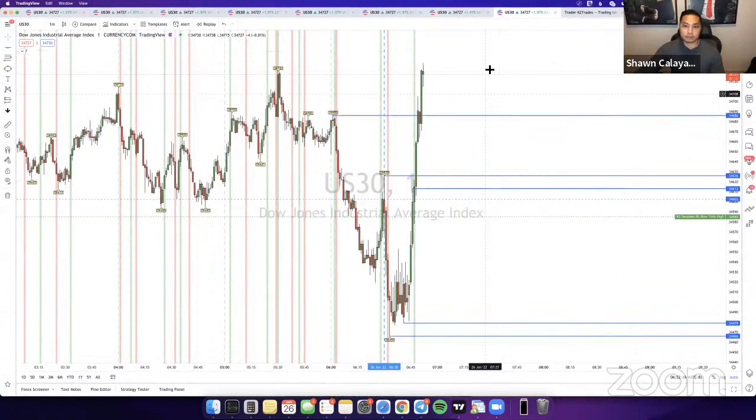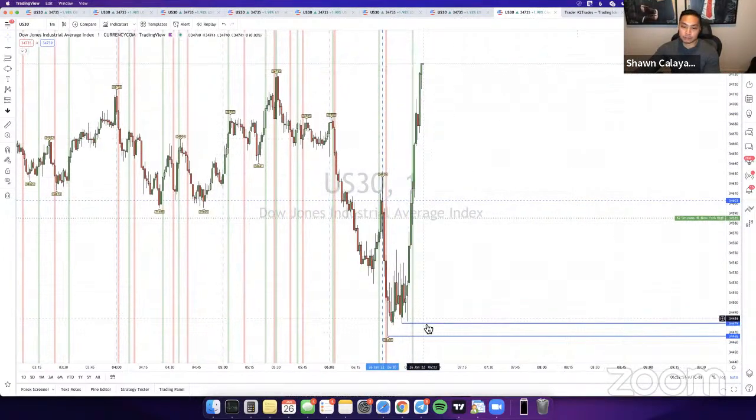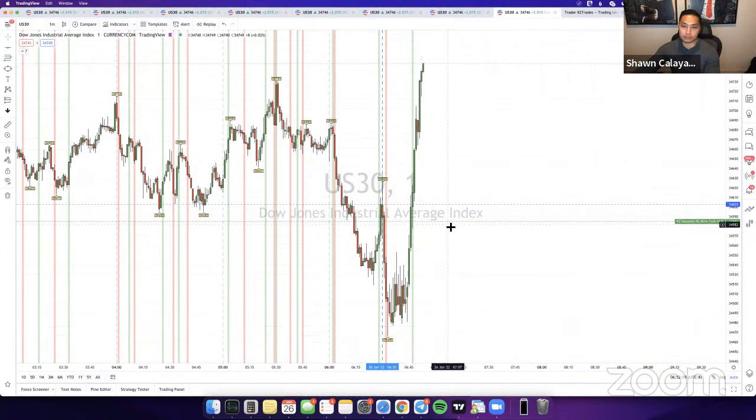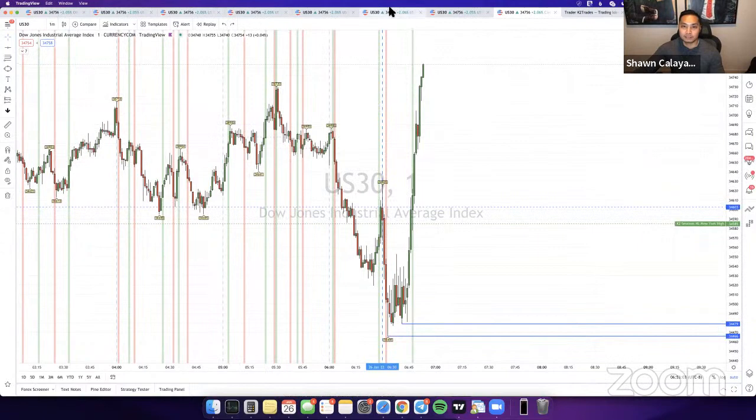All the liquidity zones that we've marked up. It's nothing new. We've been drawing these liquidity zones for pretty much all year, and it's been hitting on point. That's why I wish I was still in that position earlier. Unfortunately, I got kicked out due to a technicality, which sucks, but it is what it is.